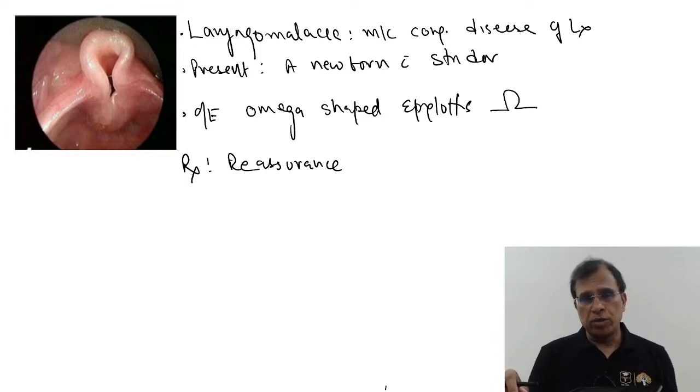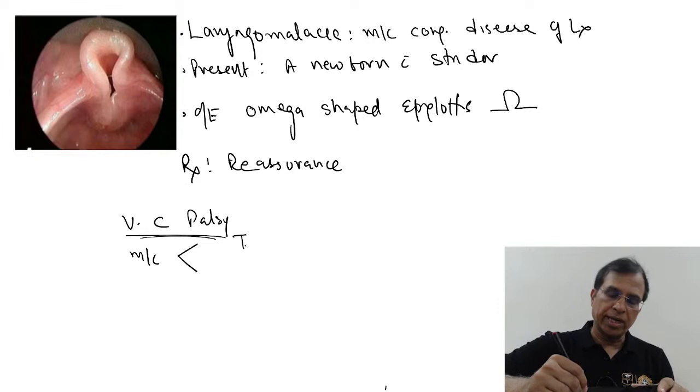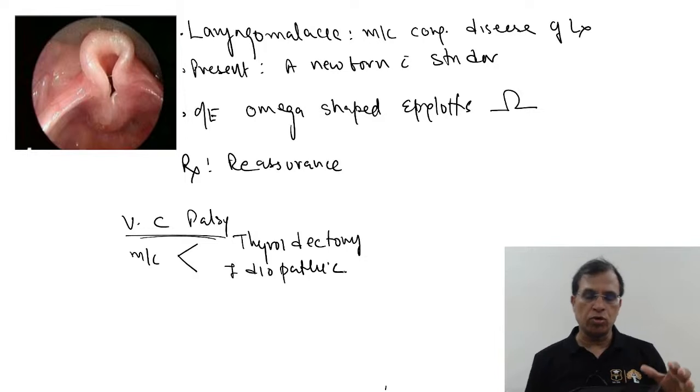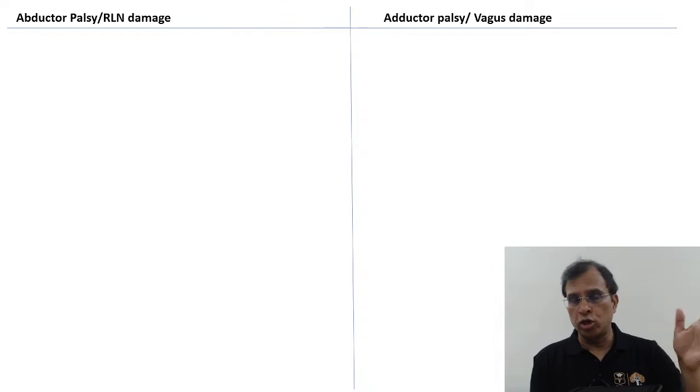Now we come to a very important topic of vocal cord palsy. Most common causes are two: thyroidectomy or idiopathic. These are the two most common causes of vocal cord palsy, either thyroidectomy or idiopathic. Now vocal cord palsy can be of two important types. It is either abductor palsy or adductor palsy, as I've divided into two columns.